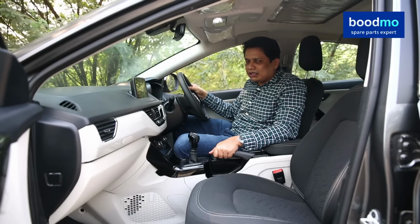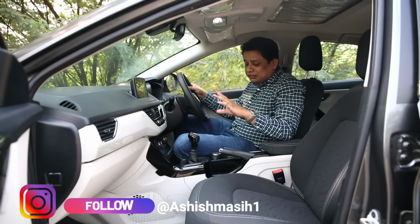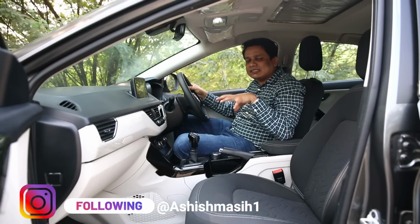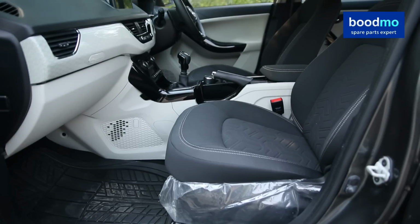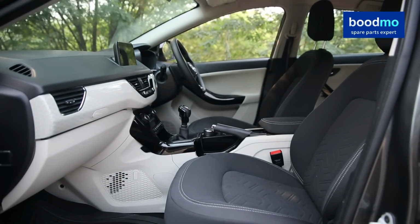Well, so let's quickly talk about a couple of major strengths of the Nexon. The first big positive point is the front seat. The seats in the front are very comfortable. The support for your under thighs is good, support for your lower back is good, and I reckon the seats on this car are the best in the business.